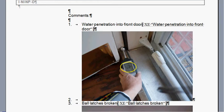Right at the front door there's water penetration. You can see the meter there is registering it. Now up in the second floor, the closets and the doors have ball latches. These are ball bearings. They're latched and then they're supported by a spring. They're all broken. You want to have those replaced.